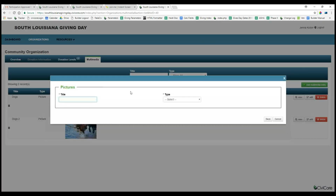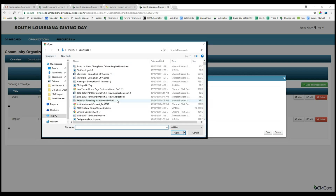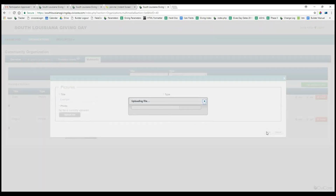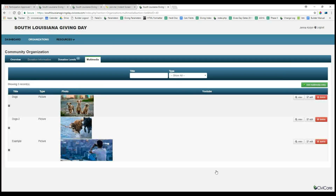This area does accept both images and YouTube videos. If you use a YouTube video, you'll select YouTube here, and then you'll input the link directly to that YouTube video specifically. This will not accept links to YouTube channels overall, so do make sure that it is a link to a direct video. I don't have any videos on hand to use as an example, but do know that that is available to you. So once you've uploaded those, the library of what you've uploaded will show here.